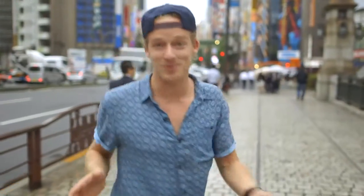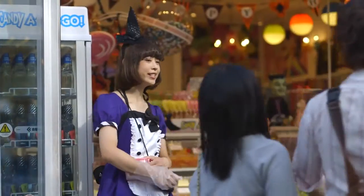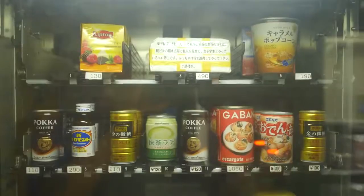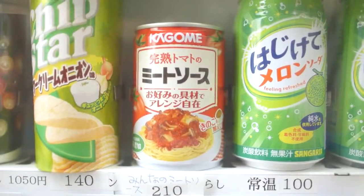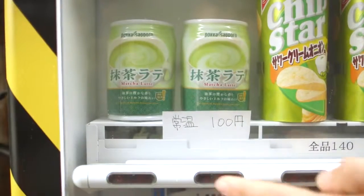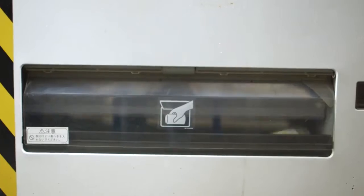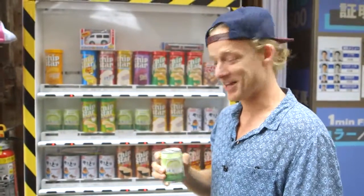Japan is like no other place on earth. The lights, the cuisine, the culture, the people, and vending machines, well, for pretty much everything. All right, so we've got popcorn, marbles, we've got spaghetti in a can, we've got yakitori in a can, we've got trains, everyone needs a train, and we've got some matcha green latte, so I'm gonna go a matcha green tea latte. It's not so bad from a can.